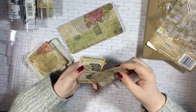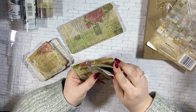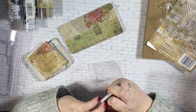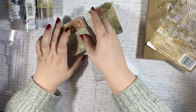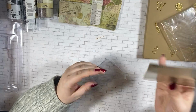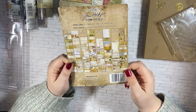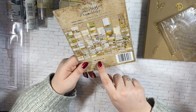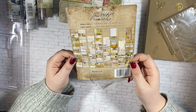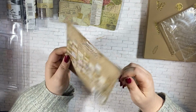These almost feel, well, maybe not. These are almost like photo card size. I'm excited about these. These are gonna be really cool. Again, these are Tim Holtz Ideology. That's the brand. So I got them at Joann Fabrics, but it also says there's a website, www.timholtz.com, if anyone is interested in looking them up.